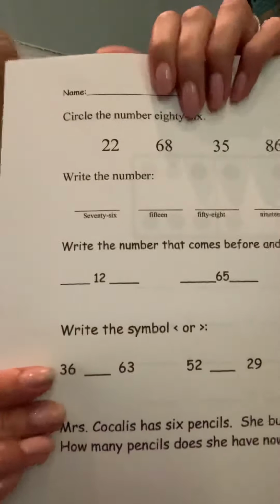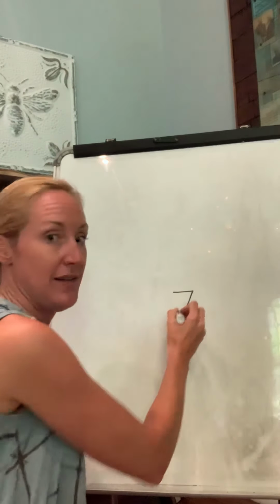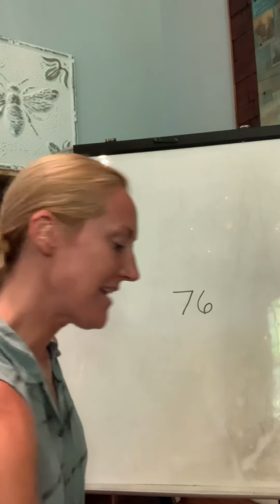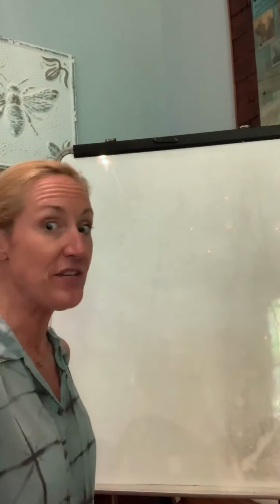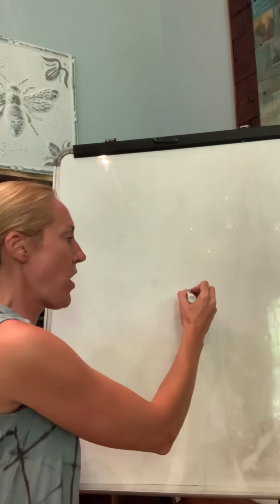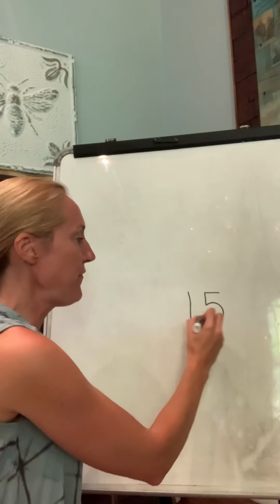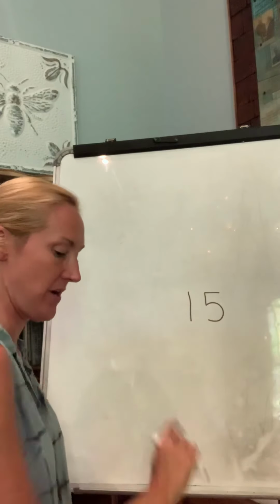Then it says where we have to write the numbers. Okay. Well, the first one it asks for is 76. So I heard the 70 and then our 6. 76. Okay. The next one it asks for is 15. Now I didn't say 50, I said 15. So we need to put our one digit first and then our 5. 15. When we hear that teen, it's got a 10 right here, a one digit right there.